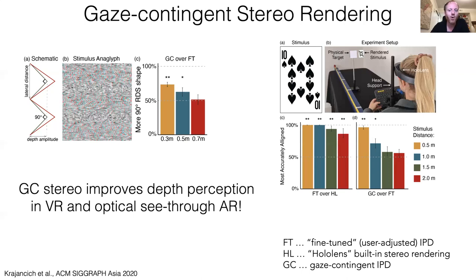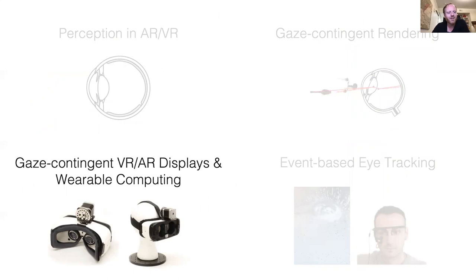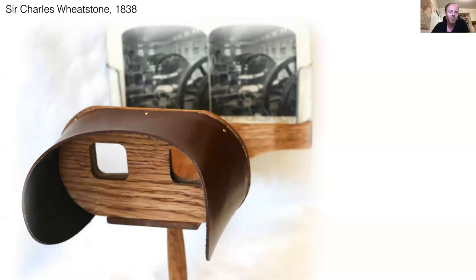Okay, let me talk a little bit about gaze contingent displays for VR, AR. A lot has been said about these topics in the past, so I don't want to spend too much time on it. But I do want to talk about other wearable computing systems that could equally benefit from eye tracking. Now, probably most of you know that VR is a new technology, but it is based on old principles.